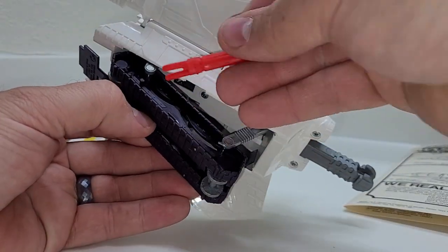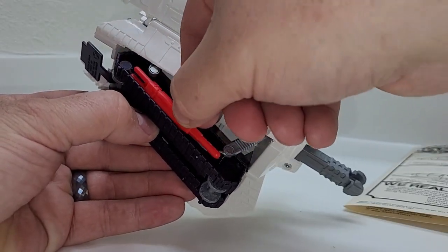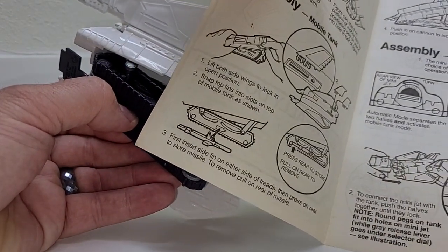Because I don't even know. I never, like I said, I had vehicles, but the biggest one I had was really the slingshot. And it was still, I think, bigger than this because it can hold more people. Am I doing it? Yeah, it's that way. Okay.